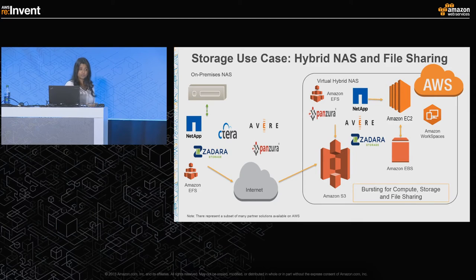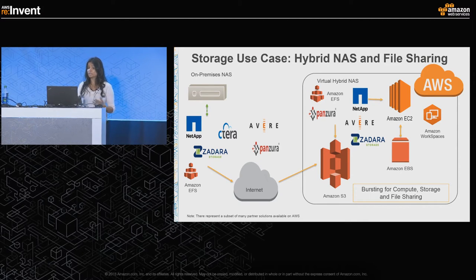For remote and branch offices, Ctera provides a secure and fully managed file system for backup and file sync and share capabilities. Panzura provides a great global file system and a SkyBridge solution that actually enables customers to collaborate on projects and files across multiple locations with file locking capabilities. It has a seamless hybrid architecture that enables AWS storage and compute to appear as local.